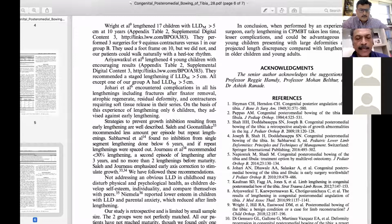So Mike Saleh, long ago, described that if you do less lengthening per episode, but repeat the lengthenings, you won't have growth inhibition. Sabharwal found no inhibition from single segment lengthening below the age of 6 years. If you perform femur and tibia lengthening, the chance of inhibition is higher. And then finally, Gerno, from the same group as Lascombes, recommended that lengthening should be less than 30%. And the largest lengthening in our series was only 29%. And the second episode of lengthening should be at least 3 years spaced out, and do not perform more than 2 lengthenings before skeletal maturity. And all our children have fulfilled these criteria. So we are not worried about growth inhibition. And this is borne out in our results. We followed up 7 children till maturity.